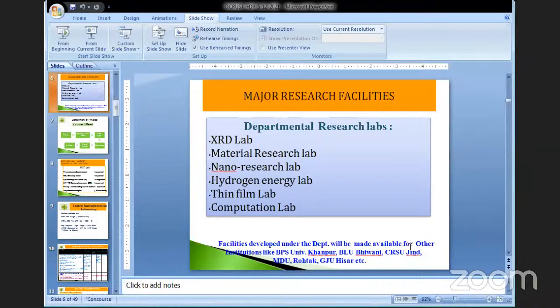At present, in the department, we have five, or you can say six, research labs. One is the XRD lab. In this XRD lab, we have only a full-size XRD. Then the metal research lab. In the metal research lab, we are doing the characterization of materials electrically and magnetically, and the synthesis is also done in the same lab. Then the nano research lab. In the nano research lab, we are working on nanoparticles. These nanoparticles can be used for catalysts or some other purposes. Then we have a hydrogen energy lab, then a thin film lab, and a computational lab.